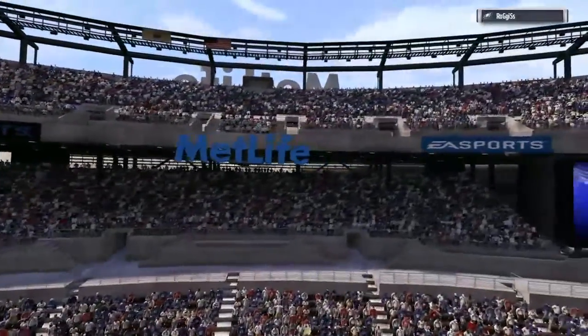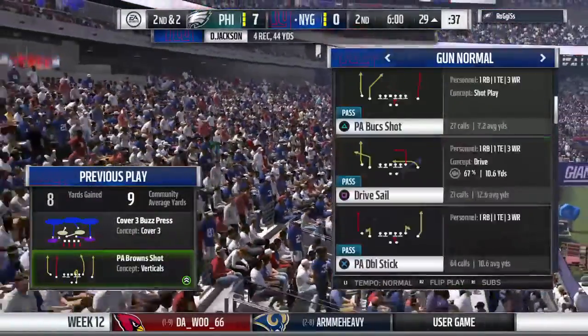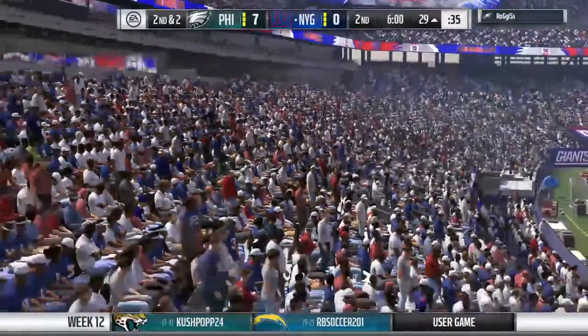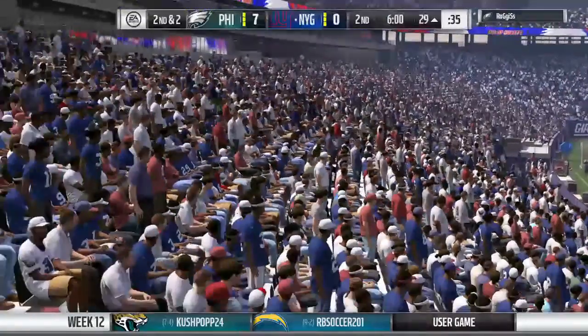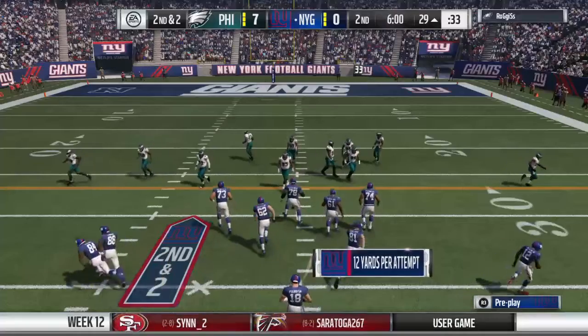Alongside Charles Davis, I'm Brandon Gaudin, and it's the Giants with the football here as we begin quarter number 2. They're looking at a second and short yardage to start things out. Completed pass play. Now let's see if they go back to the air or to the ground.